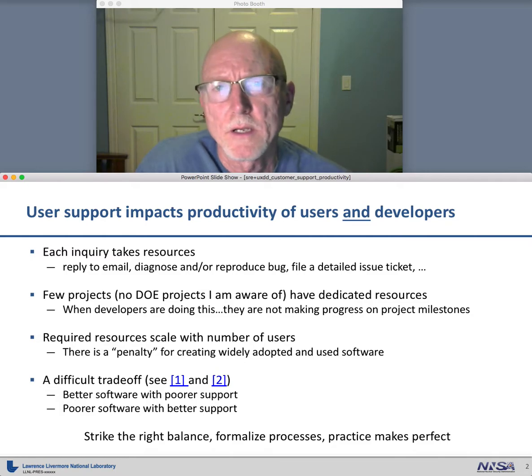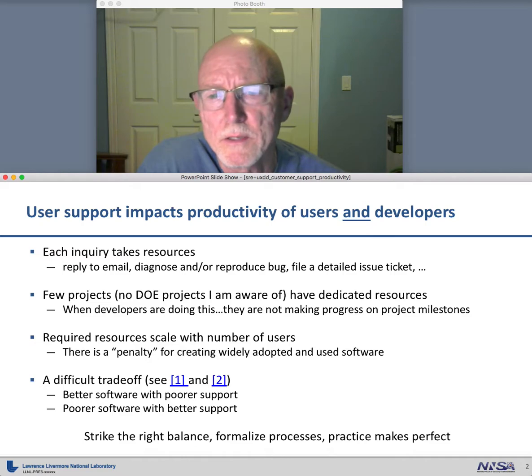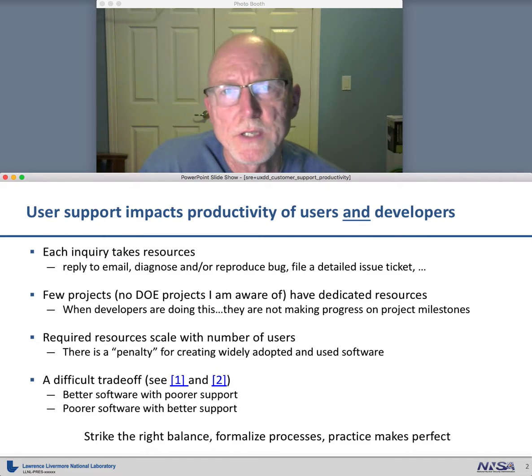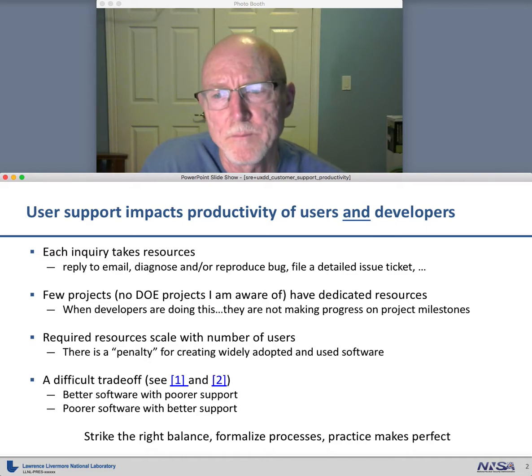Each inquiry that comes in from a user takes resources. It may be replying to an email, it may be diagnosing and/or creating a reproducer for a bug, maybe filing a detailed issue ticket. Few projects, and certainly none that I'm aware of in DOE, have dedicated resources for this. So this means developers are serving this customer support role. When they are doing that, they are not making progress on project milestones.